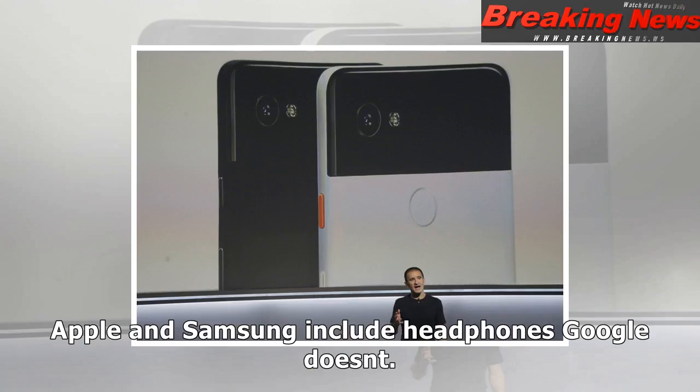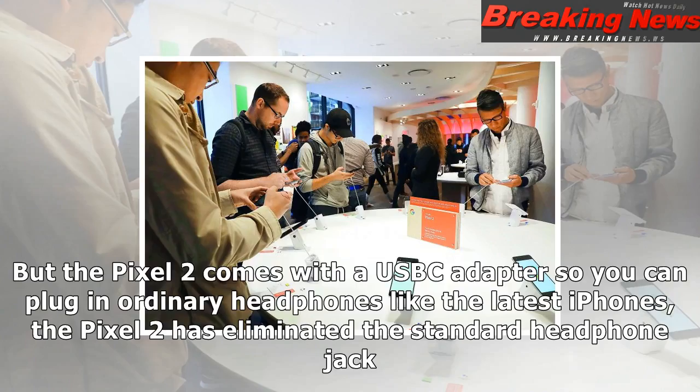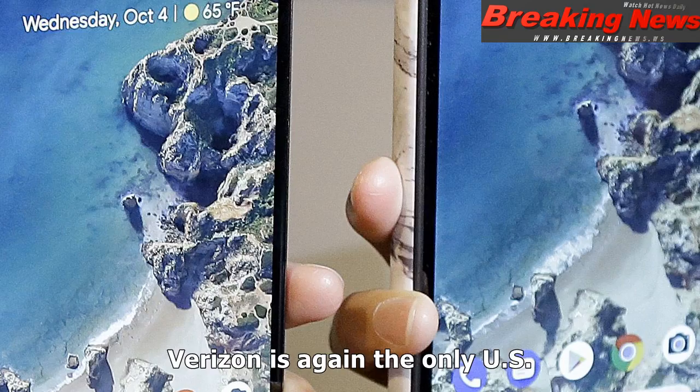The larger Pixel 2 XL starts at $850, more than the iPhone 8 Plus and the S8 Plus. Apple and Samsung include headphones, Google doesn't. But the Pixel 2 comes with a USB-C adapter so you can plug in ordinary headphones like the latest iPhones. The Pixel 2 has eliminated the standard headphone jack.